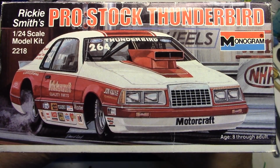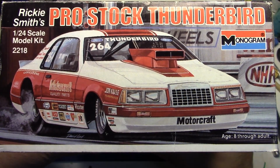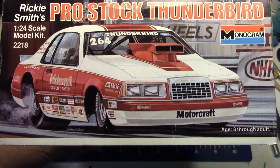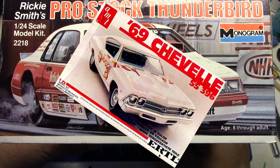When I look at this, it just reminds me of those days going to the hobby shop and just pondering over what kit to buy. And this one I would just go, oh no, that's too intimidating. And then I would go buy, you know, an AMT '69 Chevelle.